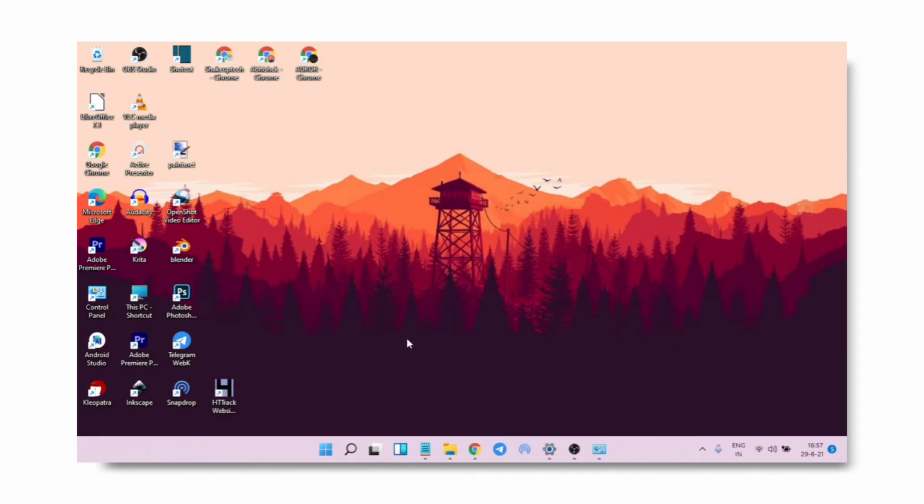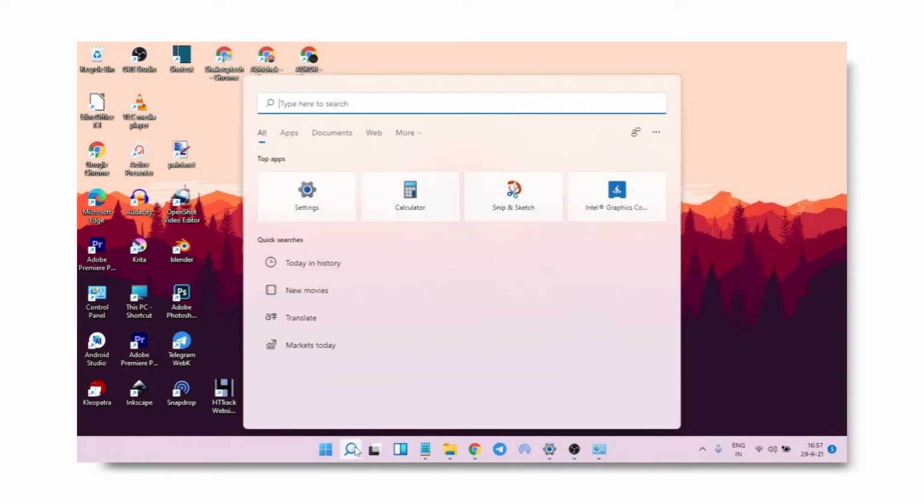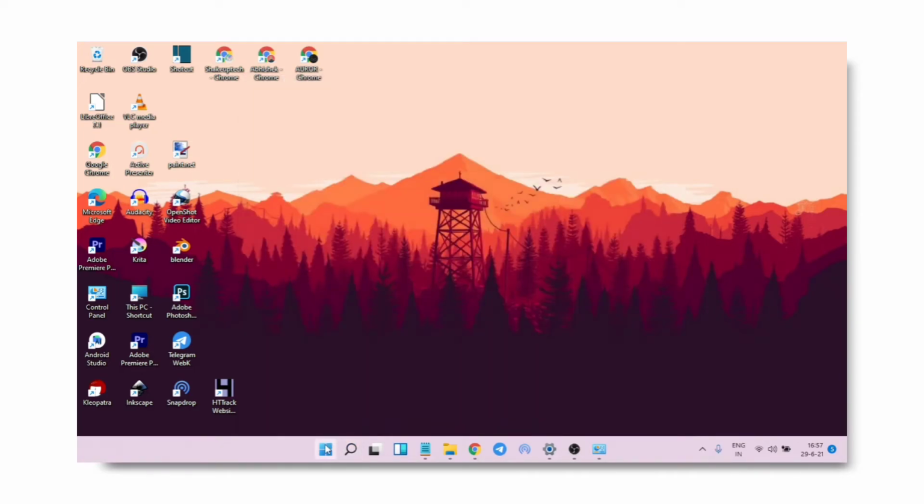The first impressions, it looks really new and very different from all those videos that I've seen. In person it looks entirely different. The animations are really slick, and I can notice the change in the shape, the icon shape, the window shape. Look at this animation.